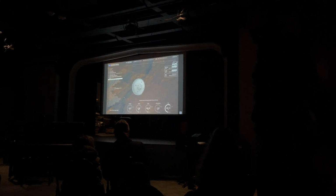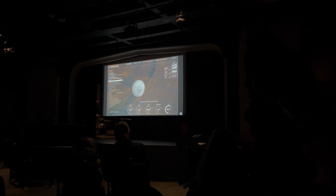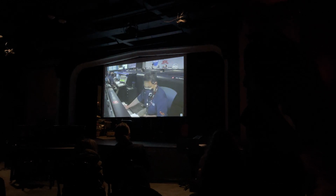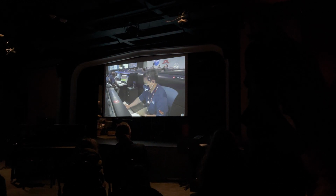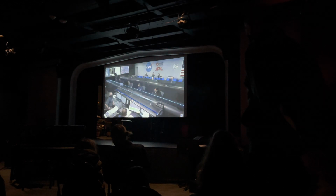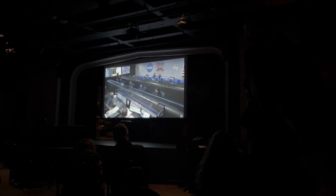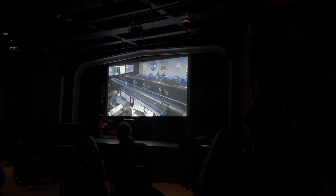Our current velocity is about 550 meters per second and an altitude of about 15 kilometers from the surface. Wow. Air is reporting the telemetry log. We are coming upon the surface.